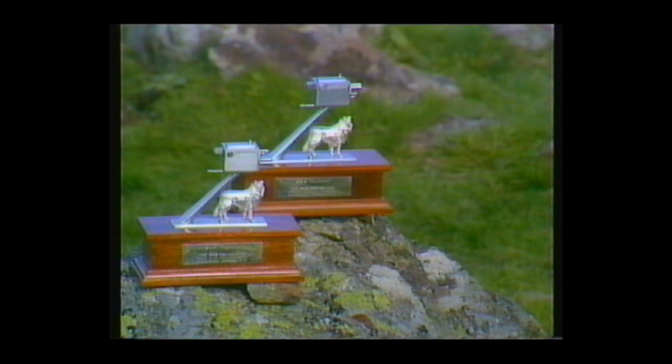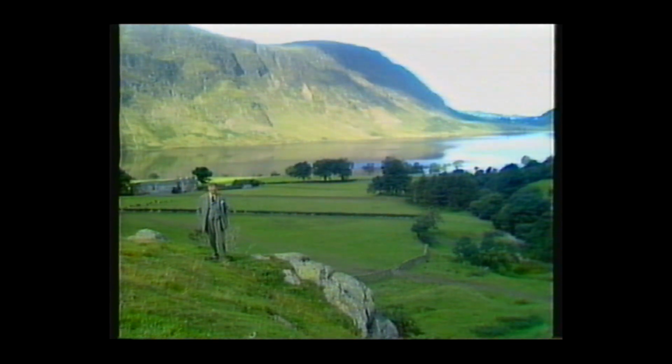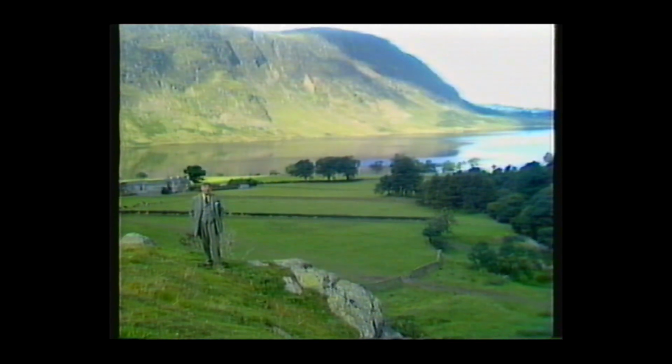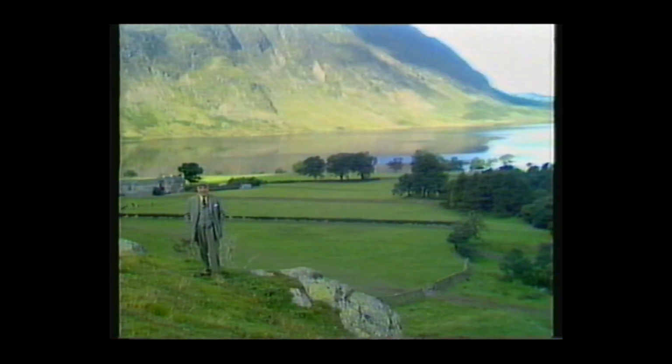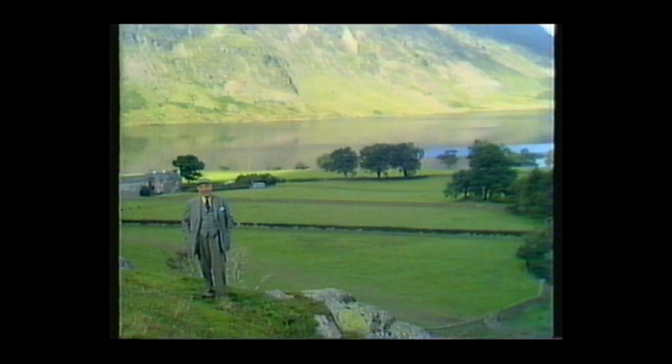Those two trophies are for the winners of the BBC Television International Sheepdog Trials. There's one for the winner of the singles, one for the winner of the brace, and in addition to that, there's a sash of honour that has been presented by the International Sheepdog Society for each of the champions too. And last week we had some absolutely cracking runs in the semi-finals.